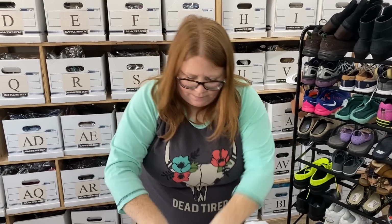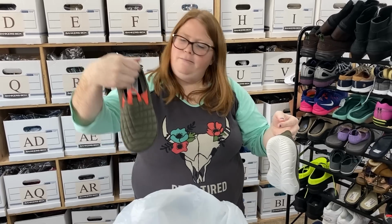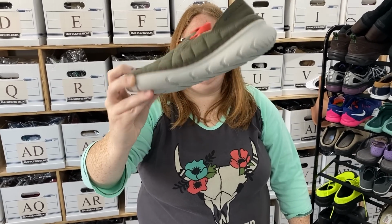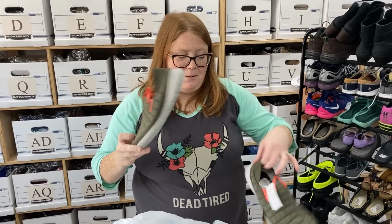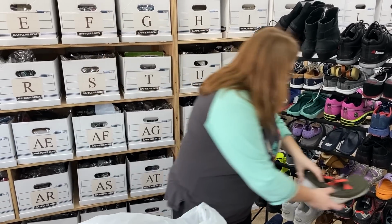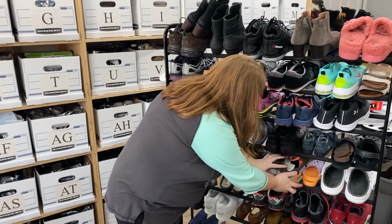Love that brand. And then these just looked super cozy, and I wanted to try them out. Probably won't make a ton of profit off of them, but they're just like Merrell quilted slip-ons. I don't even know what you'd call them, but I think they're cute. I think I can get around $35, $40 plus shipping out of them, since they are new with tag, new without box. Yeah, that's what I found this weekend.